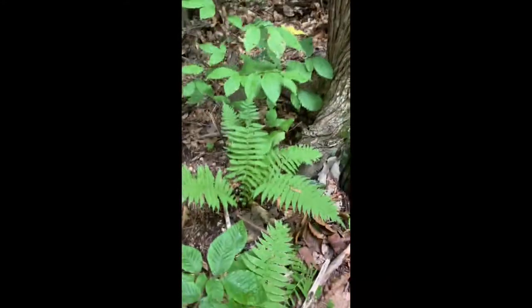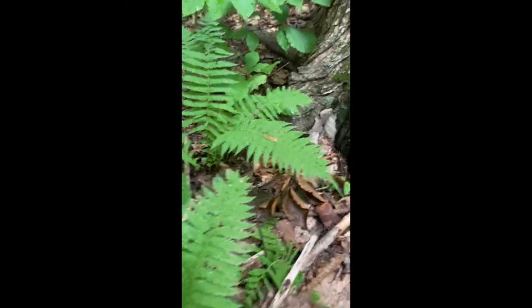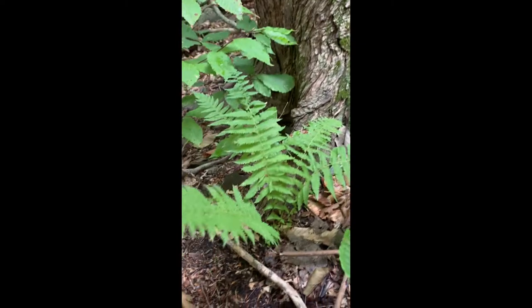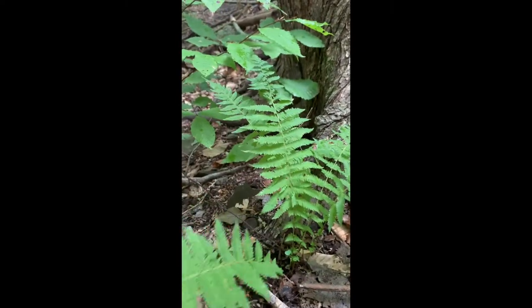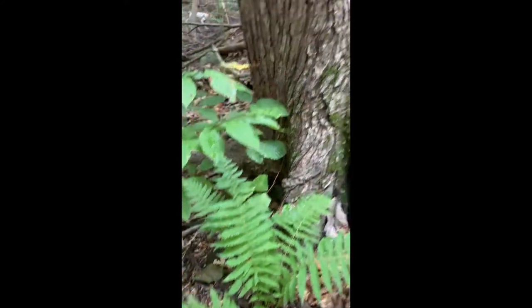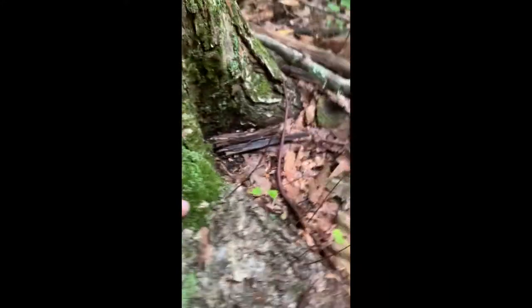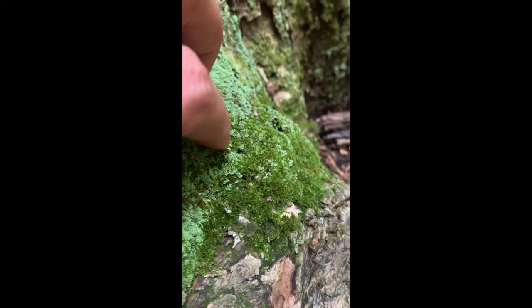Another quiz. So can you list all the similarities between these plants? So just these, right? See that? This, like, nice little fronds. And these plants. Very small.